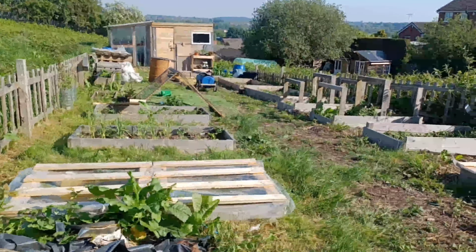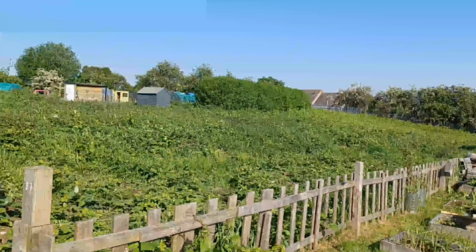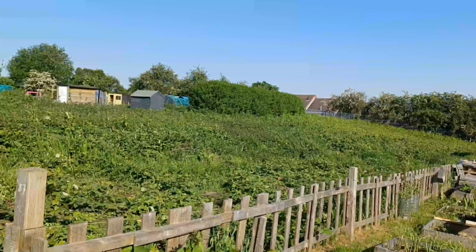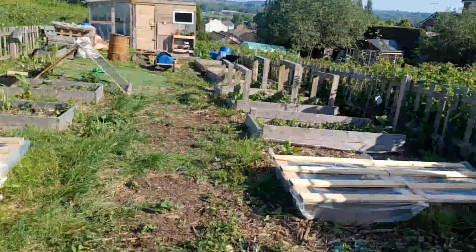There's some lovely plots down here. Another lovely little plot that's come along. So we were all in the same boat. We all had that lot to contend with when we all got them. So yeah, lovely plot down here. And he's got a big IBC tank. That's a good idea. I like that idea. Might have to nibble one of them ideas myself.